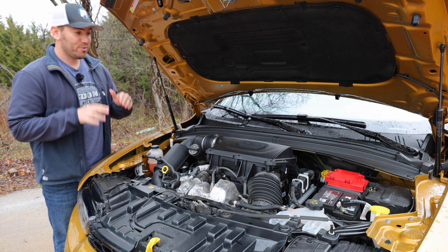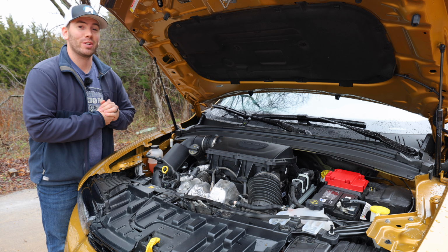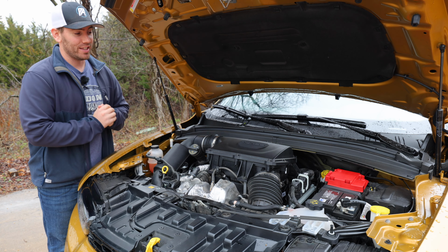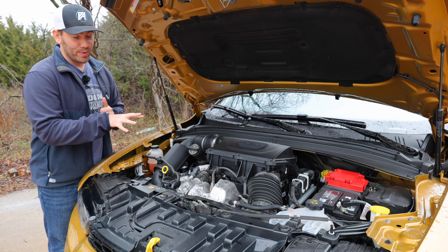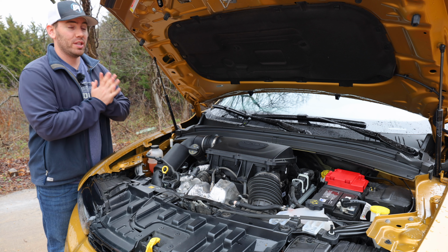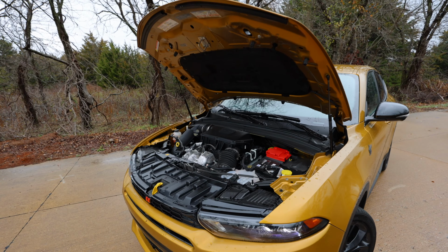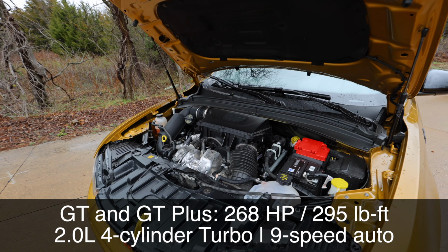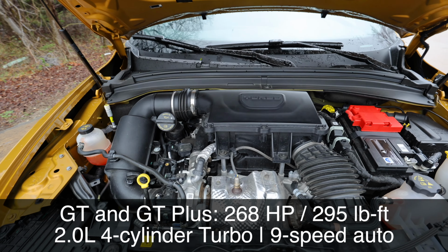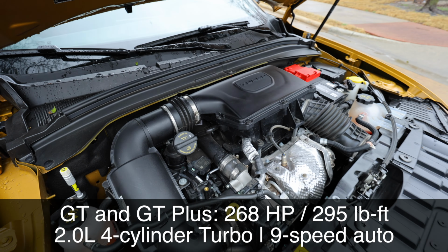Now, under the hood is where this car actually gets really surprising for me. I kind of figured Dodge would give us something fun because it's just Dodge. They give us the Hellcat, things like that. Now, this isn't that, but you still get two options that are very fun and powerful. First, under the hood with the gas models, the GT models, we get this engine option. It's a 2-liter 4-cylinder. They call it their Hurricane 4-cylinder turbo engine with 268 horsepower and 295 pound-feet of torque, paired with the 9-speed automatic transmission.